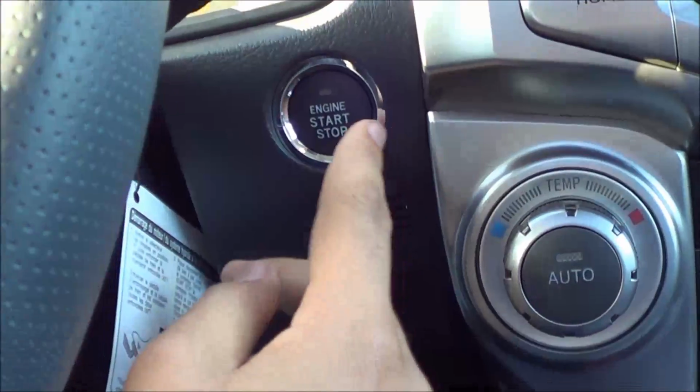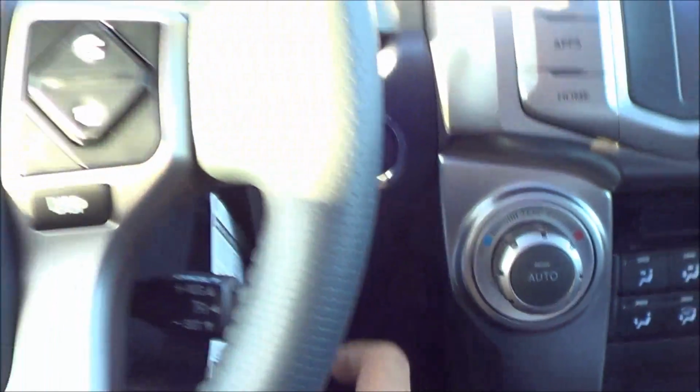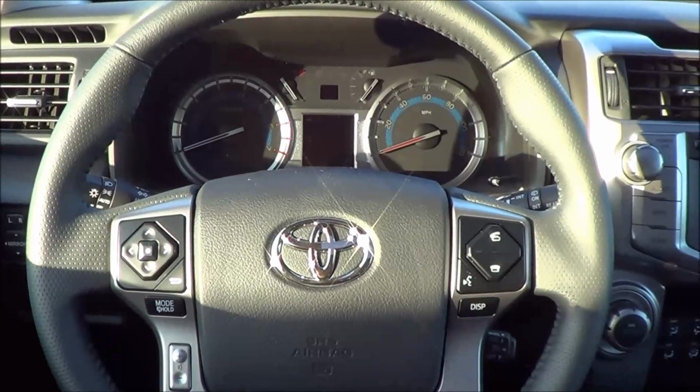Alright, and let's go ahead and shut down the 4Runner. Let's go ahead and check out the rest of the vehicle, including the rear seat passenger space as well as the cargo capacity.